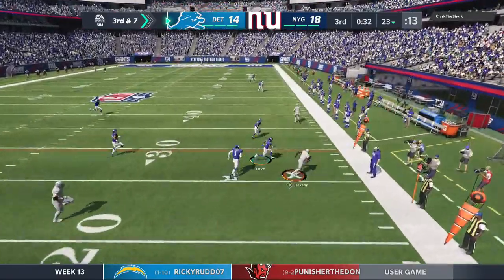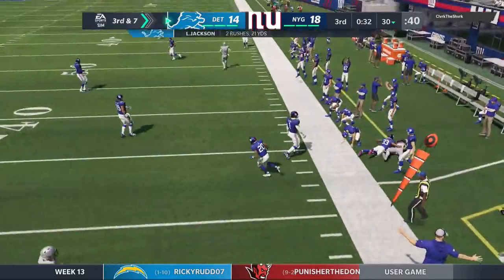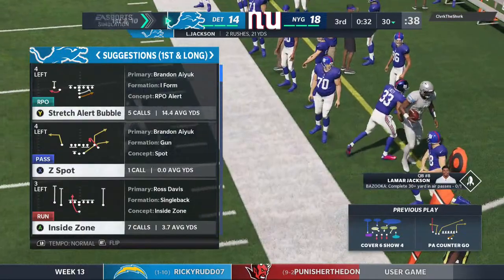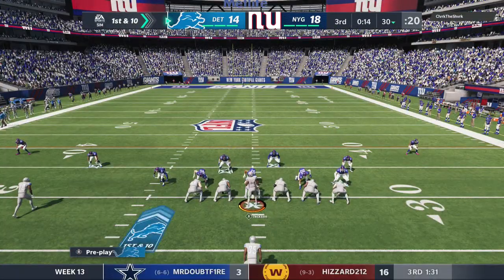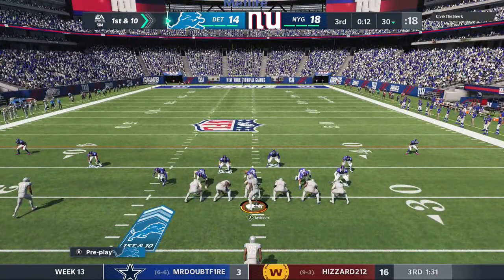Flushed out right. He may try and run for this. And he's able to get this one up to his 30 before he's out of bounds. Lamar Jackson, such a threat with those legs, able to improvise and get the first.